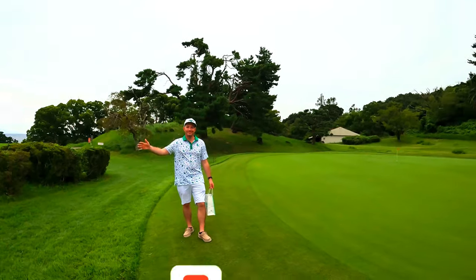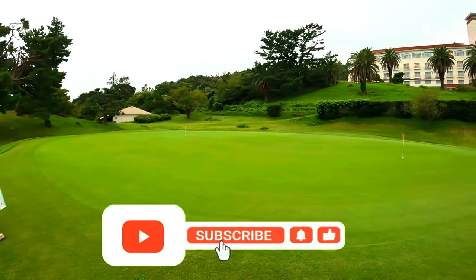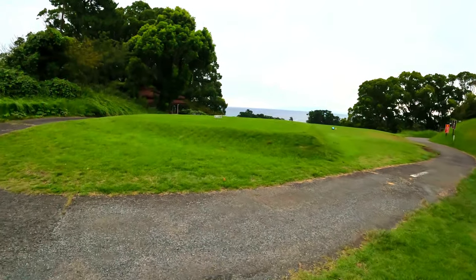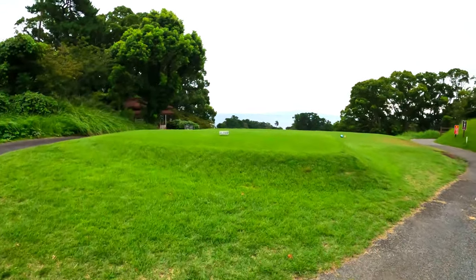We hope you enjoyed the absolutely gorgeous front nine at the Oshima course. I can't believe I'm playing so well. I'm only plus 1 through 9. Let's see if I can keep this up.